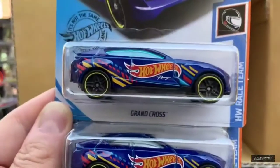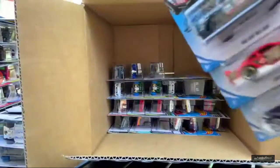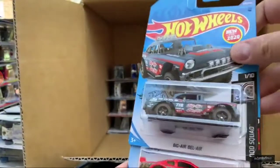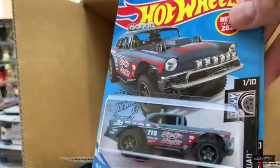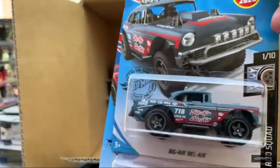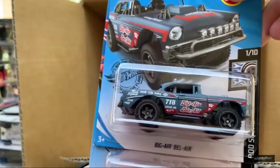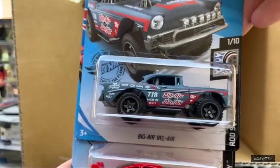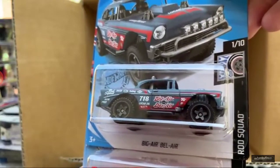I wonder what that one's all about. But you can go ahead and read it on the back. It is a Hot Wheels original, as you'd like to call it. Mm-hmm. Oh, here's a good one. Big Air Bel Air, that's a new one for this case. This one has a gasser vibe to it. Also says Rod Squad on it. Huh. So we have the other one, the '57 Chevy, which would be the Super Lucas Oil.